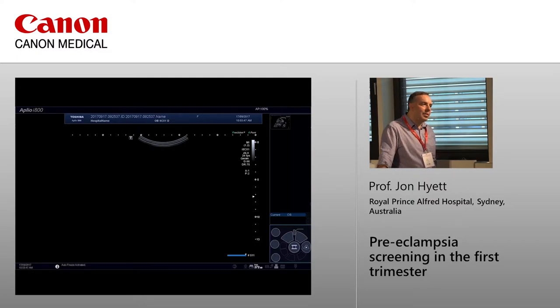Who are already high risk according to biomarkers and history. Would you start aspirin earlier than the time of first trimester screening? Okay, so the question is, if I knew someone was high risk on the basis of maternal history, would I start aspirin at an earlier stage? I guess the addendum to the question is, if I then screen them in the first trimester and it's normal, would I be brave enough to stop aspirin at that stage?